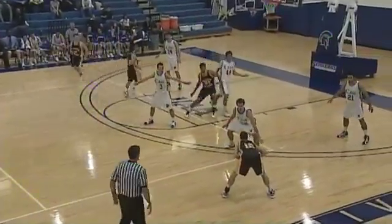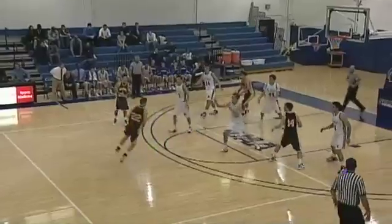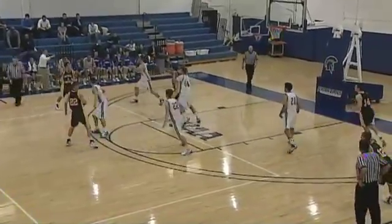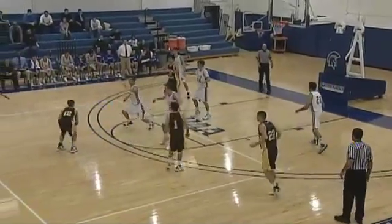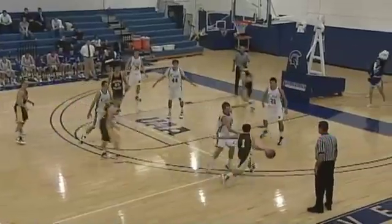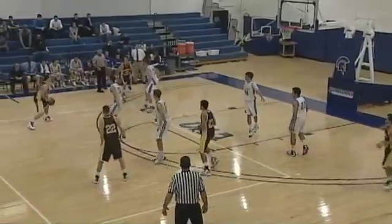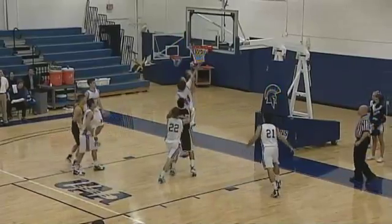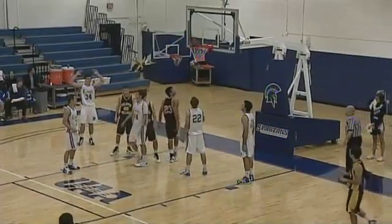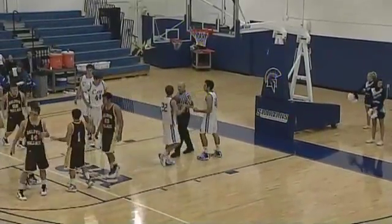Works it right side to his teammate Grant Fairhurst out of Ashland High School. Fairhurst now in the game. Triana back to Fairhurst at the top of the key. Over to Triana right side. 4 minutes left to play opening half. Left-handed dribble, left side. Shot blocked by Sudis. And Brandon Schmidt got his shot back, and he put it back up, and he was fouled by Sudis.